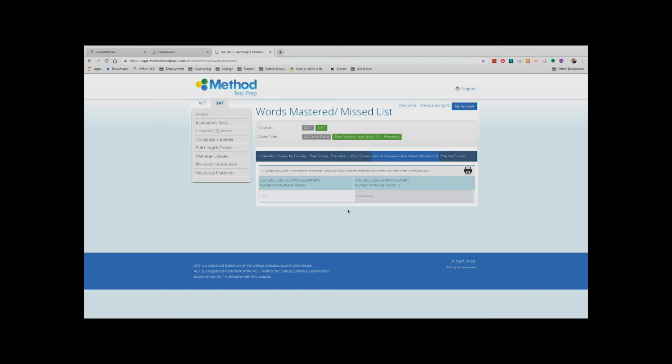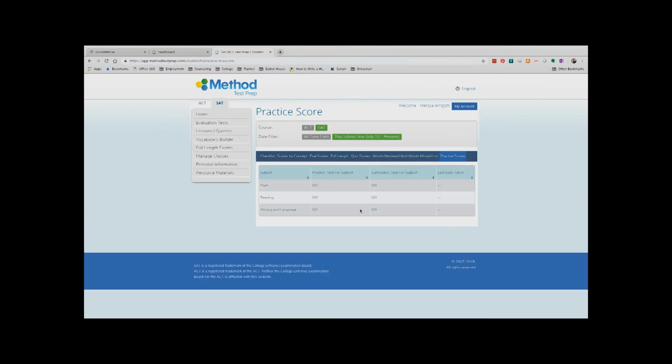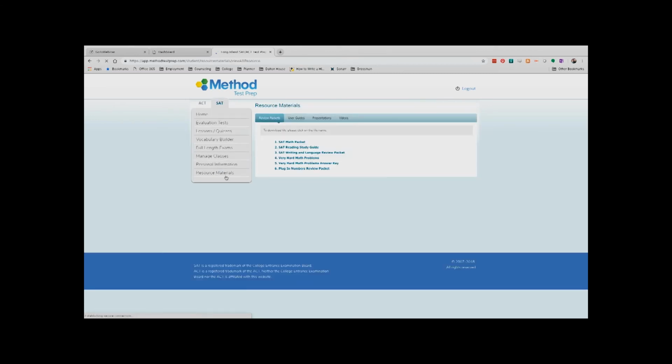And then I also wanted to show you the resource materials. When you change back and forth between ACT and SAT, you have different resource materials, and these are ones that you can print out and work out on paper. I really liked seeing the very hard math problems one. And there's also user guides for Method Test Prep if you were trying to familiarize yourself with working through it and what it looks like and breaking it all down. I think that's everything that I have for your overview.